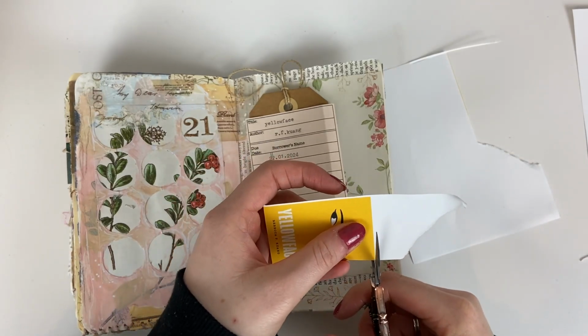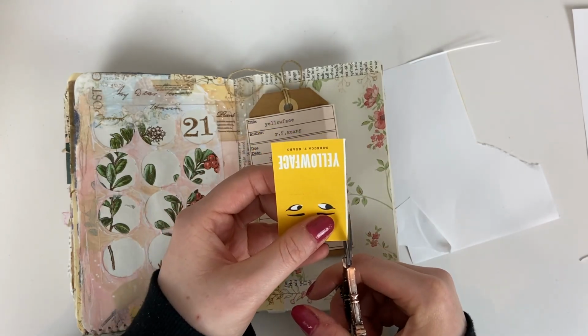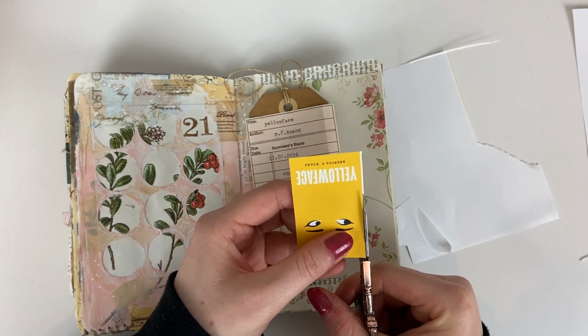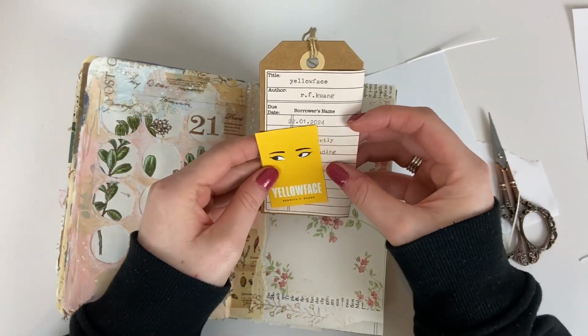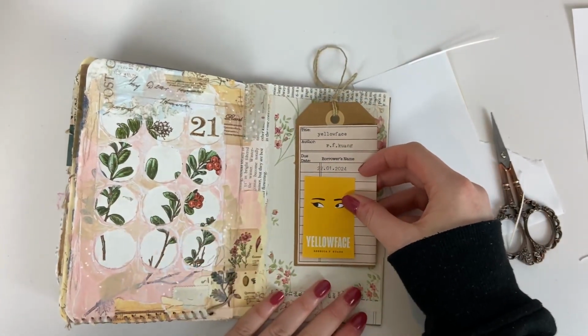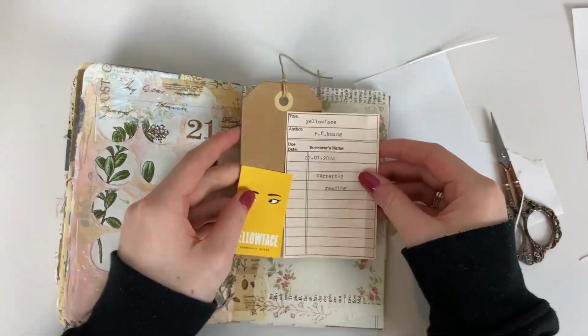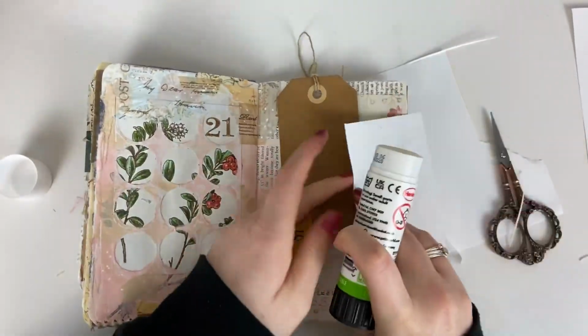But yeah, so I just typed out the title and the author name, put the date, and then I put currently reading. But then when I cut out the book cover I realized it was too big, so I had to cover up the currently reading text, which was okay, but I don't know why I didn't think that it would cover up that space.